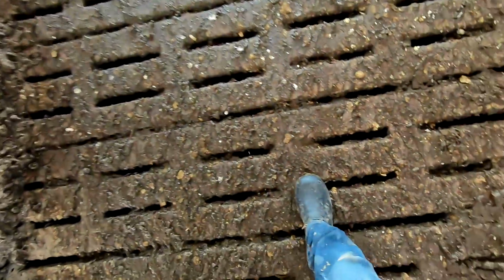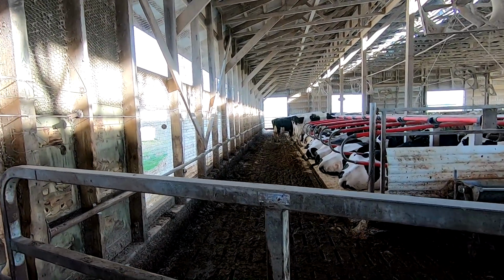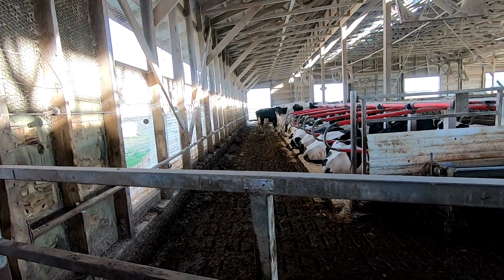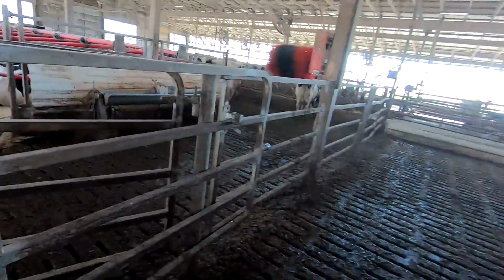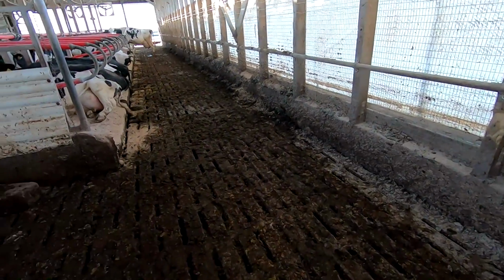So certain spots in the barn aren't too bad like this. It's just because there's a lot of cows walking through this area and not as much manure. But the alleys where the cows are most of the time, there's actually a decent layer of manure. You know, the slatted floors let all the liquid fall straight through, but the manure kind of has to be stepped through and works its way down eventually.